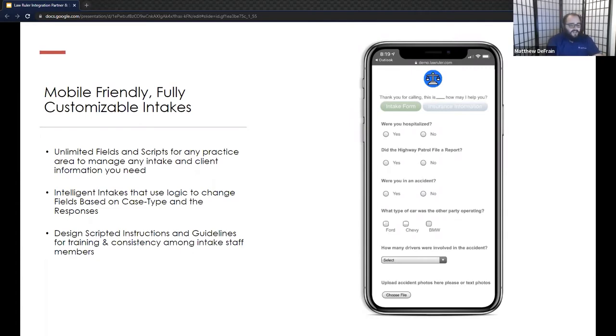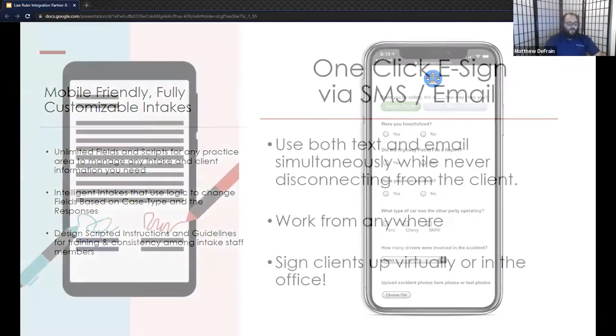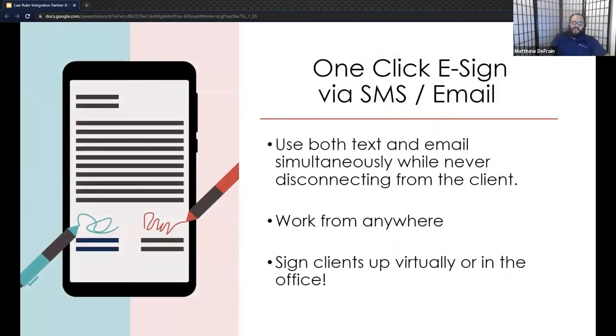Now, the next step of this is normally after you fill out that intake form, you're going to want to send them a retainer agreement or a fee agreement. Law Ruler has a one-click e-sign via text and email, where as soon as you're done filling out that engagement agreement, you've qualified them, you're like, great, we'd love to sign you up. Right there on the call, you can just hit a button and it shoots them out an e-sign to their cell phone and their email.